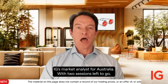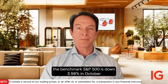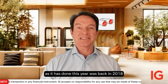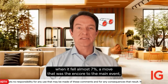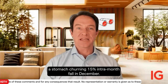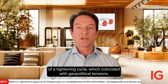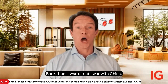With two sessions left to go, the benchmark S&P 500 is down 3.98% in October and has officially entered a correction. The last time the S&P 500 fell as heavily in October as it has done this year was back in 2018 when it fell almost 7%, a move that was the encore to the main event, a stomach-churning 15% intra-month fall in December. Back then, like now, the Fed was in the latter stages of a tightening cycle, which coincided with geopolitical tensions. Back then, it was a trade war with China.